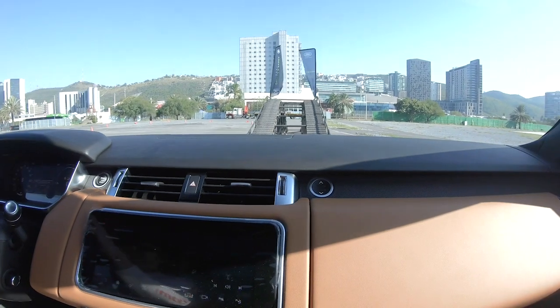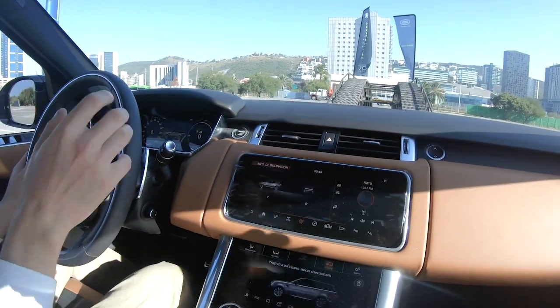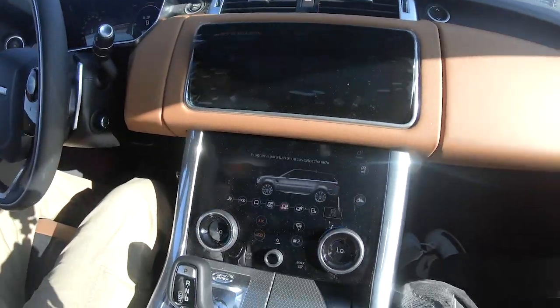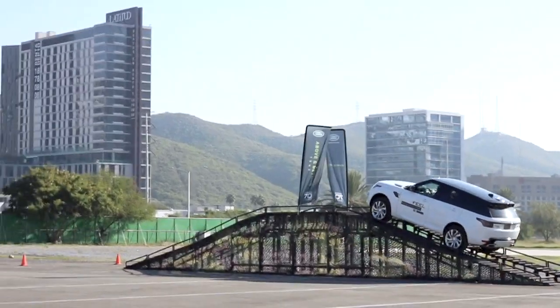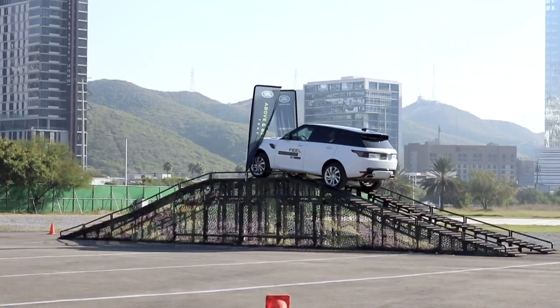All right. So what's this one gonna do? Oh, this is really an easier exercise, just up and down. Like the one we did at the start. The second one. So that everyone can drive these parts.